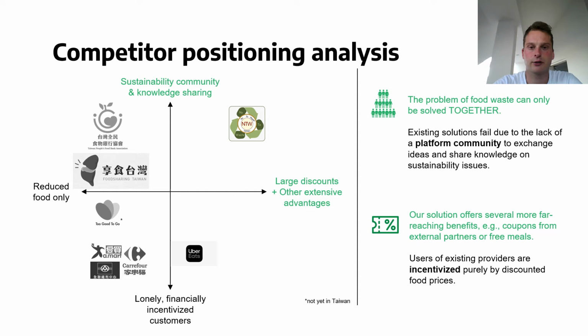In the bottom right quadrant, we have the most popular food ordering application in Taiwan, which is Uber Eats. But still, it is only for single people and with no community-based approach at all. But we found that they already are offering profound advantages compared to the other ones.